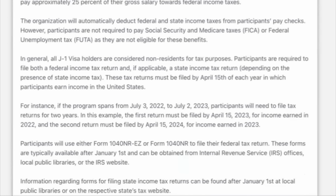So participants are required to file both a federal income tax return and, if applicable, a state income tax return, depending on the presence of state income tax. These tax returns must be filed by April 15 of each year in which participants earn income in the US.